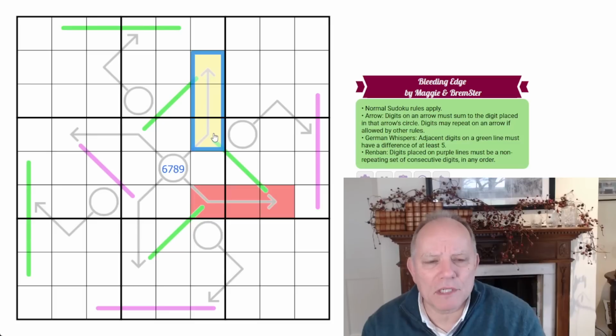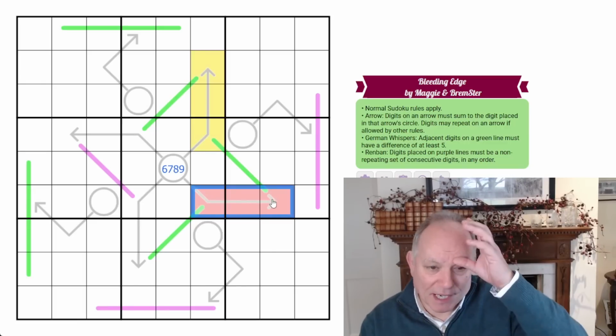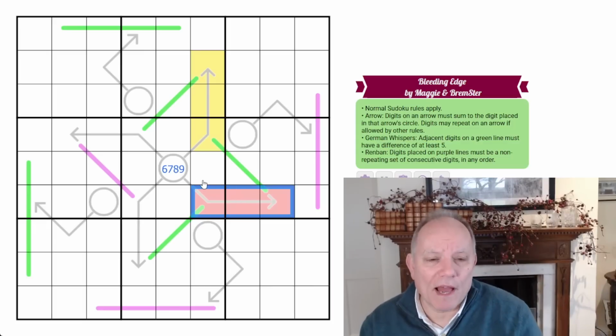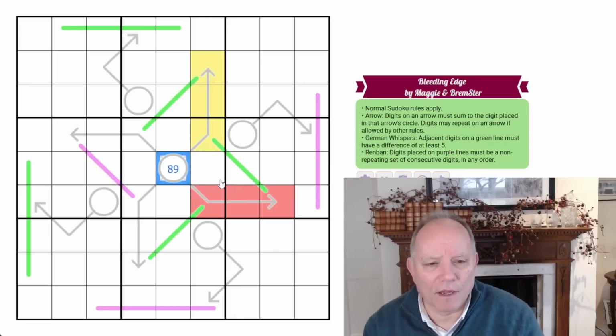Because if the yellow cells were 1, 2, 3, which is the only way to make up 6, what could that cell be? It already sees 1, 2, and 3, but 1, 2, and 3 would also have to sit here. And that will fail 7 as well, which has to be done by 1, 2, 4. So 6 and 7 have gone.